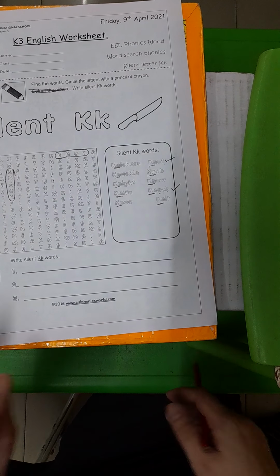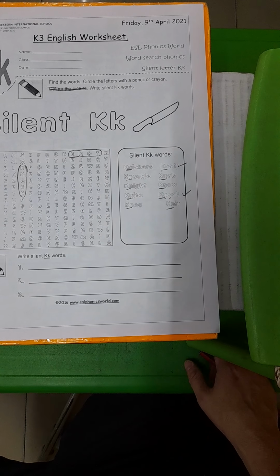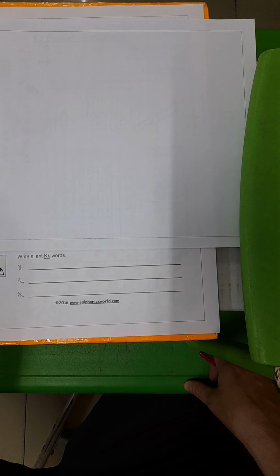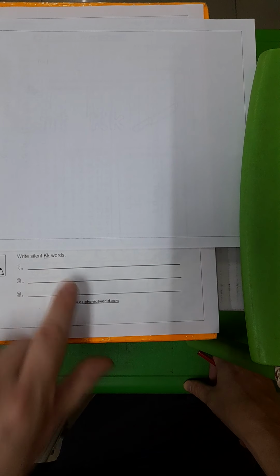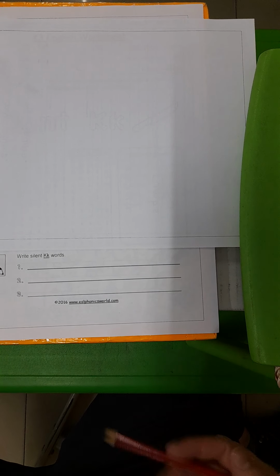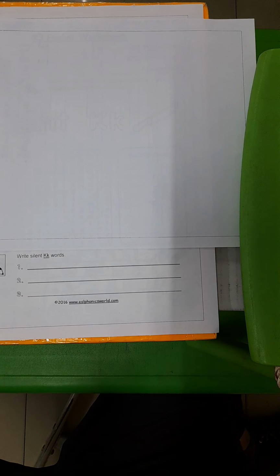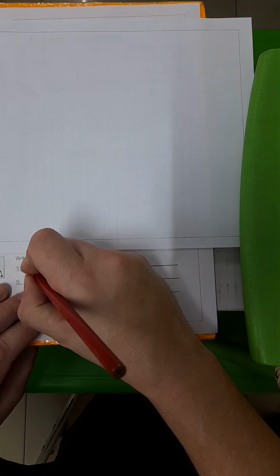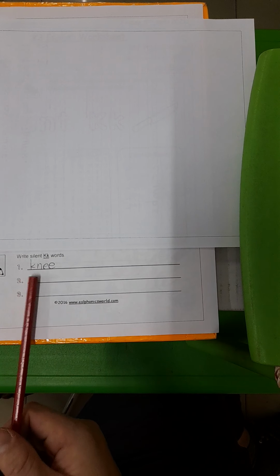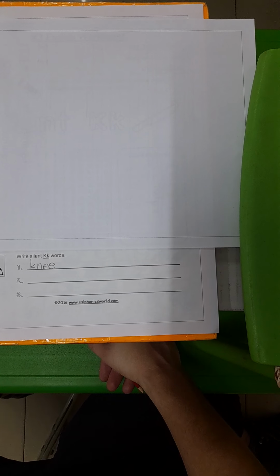The last piece, boys and girls, I want to challenge you to a spelling competition. Okay. Hide all your answers, and then it asks you, write the silent K words. Can you remember all the words that we studied today with a silent K? Or even early in the week, do you remember? Teacher knows easy ones like knee. We've done knee many times, so K-N-E-E. Can you remember any other silent K words? Write them over here. How many do you remember how to spell?